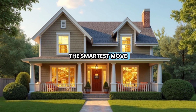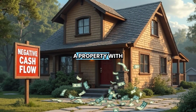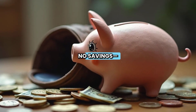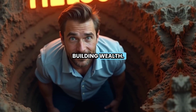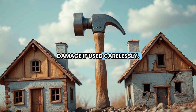Sometimes the smartest move is not to touch your equity at all if you don't have a strong understanding of the market. If you're buying a property with negative cash flow, or if your personal finances are unstable, high credit card debt, no savings, a HELOC could dig you into a deeper hole instead of building wealth. It's a tool. And like any tool, it can build something great or cause serious damage if used carelessly.